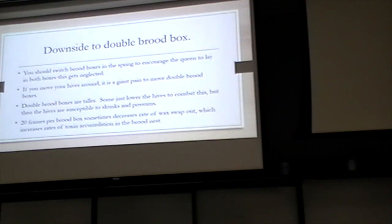Double brood boxes are taller. Some people lower the hives closer to the ground to combat that. I tell patients who are short that God only lets things grow till they're perfect. So if you're a more perfect beekeeper and you keep your stuff closer to the ground so you can reach the top once you get a couple supers and stuff on there, you're putting your entrance closer to the skunks and the possums. And they don't have to get up like this to get inside and get their belly stung.